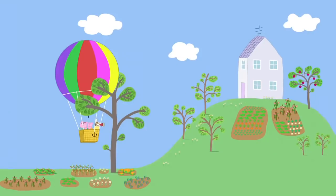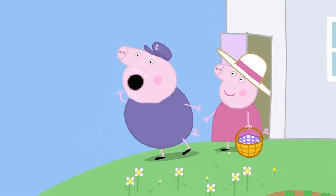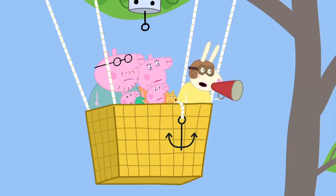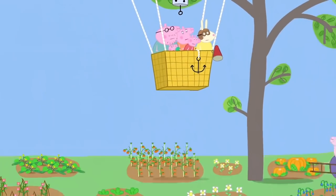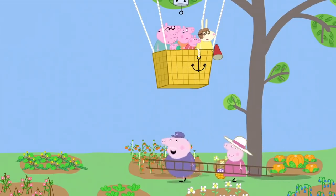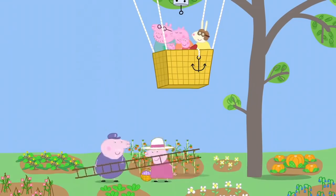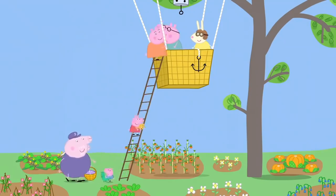Granny Pig and Grandpa Pig. Goodness me! Ahoy there, Miss Rabbit. Help, please. Grandpa, we can't get down. Don't worry, I've got a ladder. Hooray! Everyone climbs down from the big balloon.